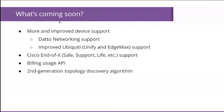So in terms of what's coming soon in the core product, device support, as I mentioned earlier, is an investment that we are not slowing down on. We're continuing to invest in this, making sure that we are supporting the right devices in the right ways that our partners are asking for.